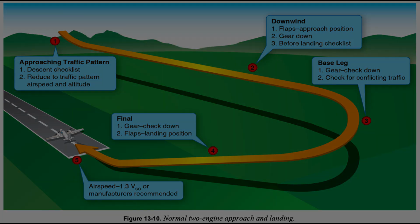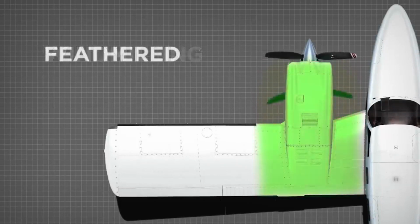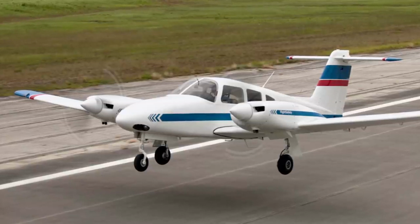Crosswind approach and landing. The multi-engine airplane is often easier to land in a crosswind than a single-engine airplane due to its higher approach and landing speed. In any event, the principles are no different between singles and twins. Prior to touchdown, the longitudinal axis should be aligned with the runway centerline to avoid landing gear side loads.